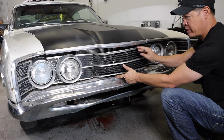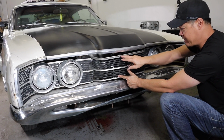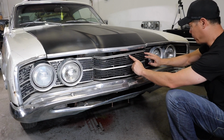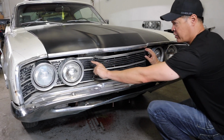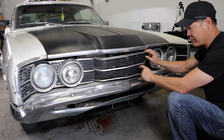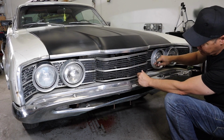So what I'm going to do is take the grill out and clean this up, clean the stainless on it, repaint this so it's all black all the way around. Clean up all the stainless, or aluminum actually, and so everything will look aligned and correct, so it doesn't look all bent up in the front.